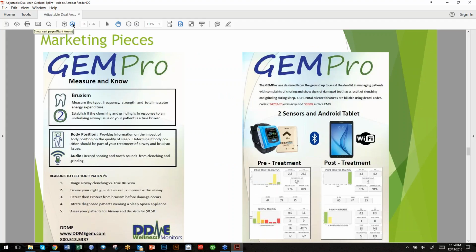Marketing pieces. We have a 2-page brochure that we've developed that we believe you can do a demo from in about 2 minutes. The top half of page 1 talks about what the product does. The bottom half says, why would you use this product?